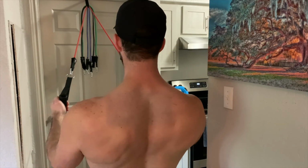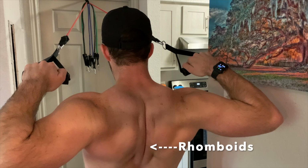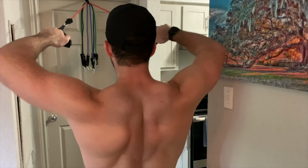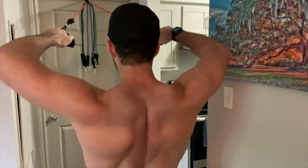Now, what this exercise does is it strengthens your rhomboids. It activates a lot of the muscles in your upper and even your upper middle back that are typically inactive or out of balance when you're in an idle setting.